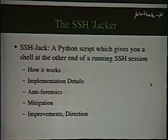So, I present to you my SSH jacker. It's a little Python script, which, when you point it at a running SSH process, gives you a shell out the other end. Just like that. We're going to go through a few details of how it works, some nitty-gritty bits and pieces, how we implement anti-forensic techniques whilst we're doing it, a little bit of mitigation, not too much, don't worry, and yeah, the usual, what else are we going to do with it?